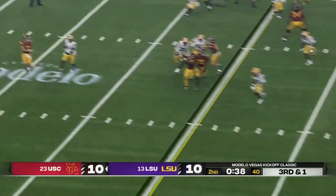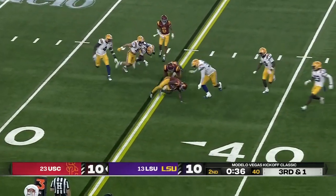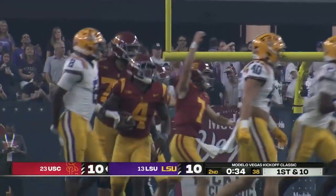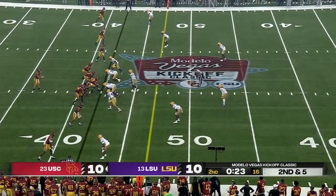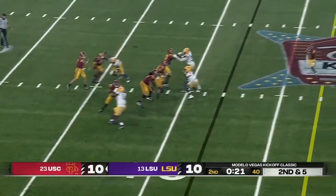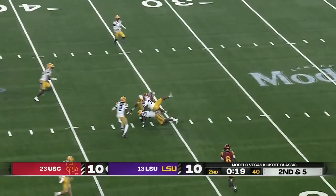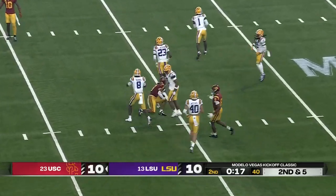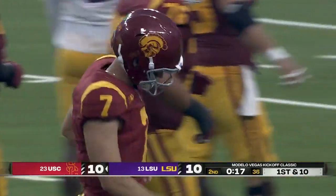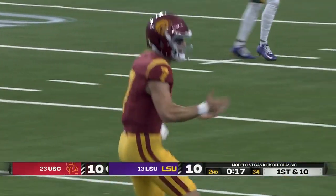Moss getting some heat. They tried to send it up to the back. Woody Marks broke one tackle, but not the second one. A lot of white shirts there to try to get after Miller Moss. Moss right down the middle and right on the money finds Makai Lemon. That'll be a first down to the 36. And based on pregame warm-ups, they're right on the edge of field goal range already.